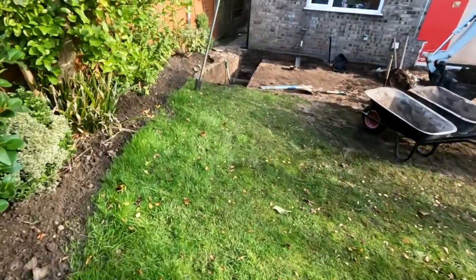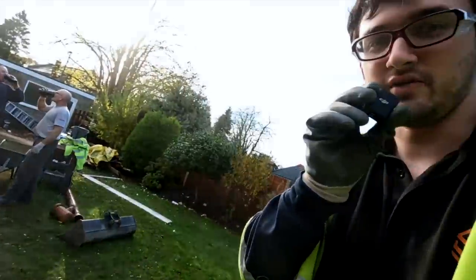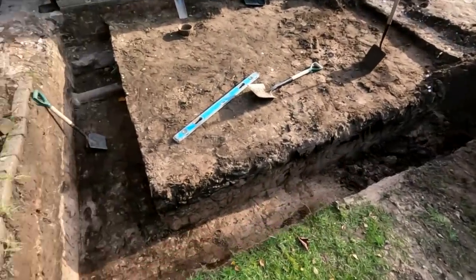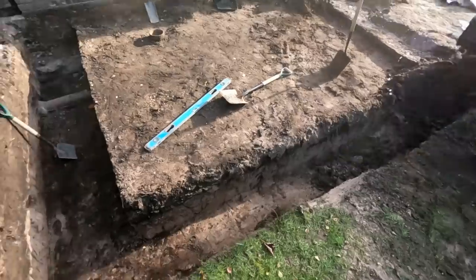Okay, testing. I'm just using the mic freehand at the moment, just because the digger's on. But here's a little update so far. It's taking shape now. It's taking an L shape.